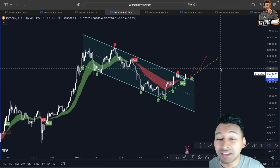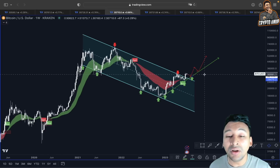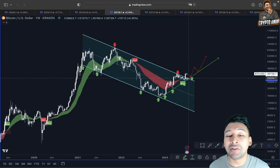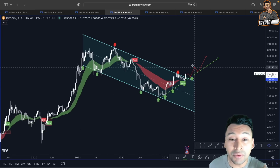So you can see guys, even on a bigger scale, we have a strong line of support for Bitcoin around that area. And after some range bound, after some pullback, we are expecting the trend to continue, with a higher highs, higher lows continuation pattern type of formation.